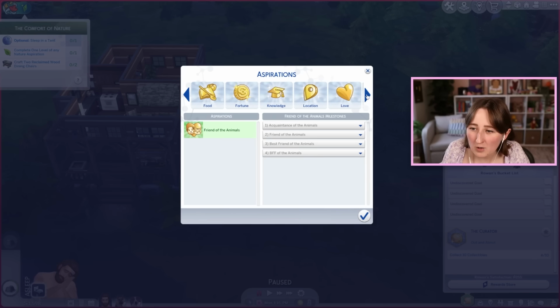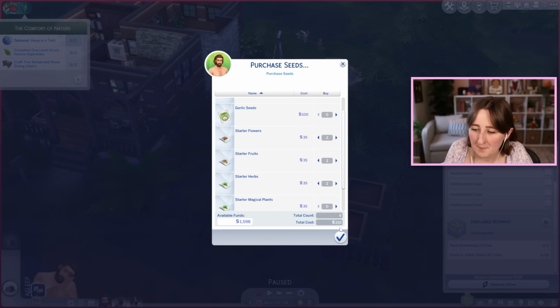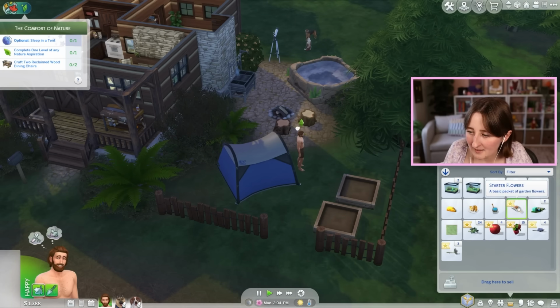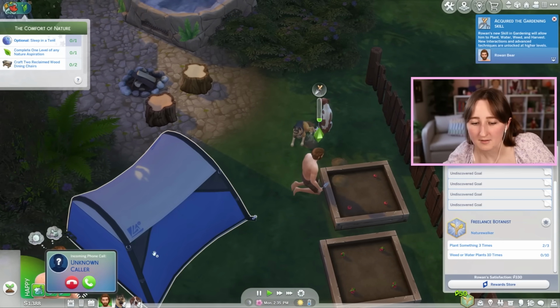I guess if I work on like the plants aspiration, freelance botanist is a little bit easier, isn't it? Okay, don't mind me. I'm buying more stuff. Oh, it didn't count as me sleeping in the tent. I guess I gotta do it tonight, huh? And like sleep overnight or something. All right, let's plant everything. I just need to plant something 3 times and then weed or water something 10 times.